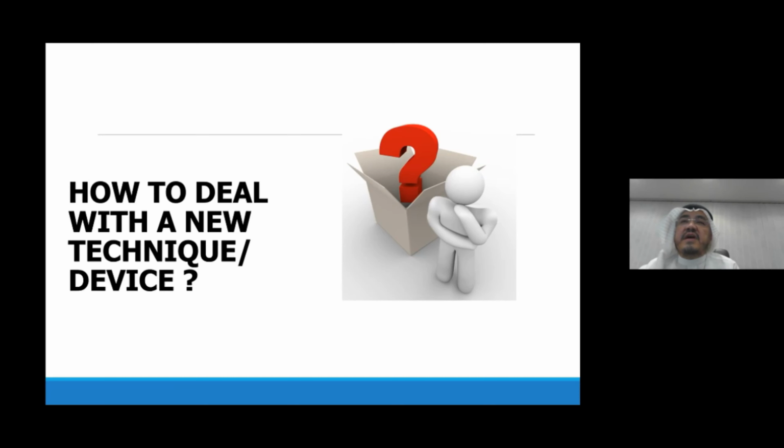First, try to add an appliance that solves a problem in your current practice. Some of us may be suffering from anchorage, so I say, okay, I'm going to add mini screws because this is going to solve a problem for me. But it has to be FDA approved, so it's causing no harm to the patients: a biocompatible, non-toxic appliance. It has to be comfortable to the patients. I cannot put an appliance in the patient's mouth which is not comfortable.